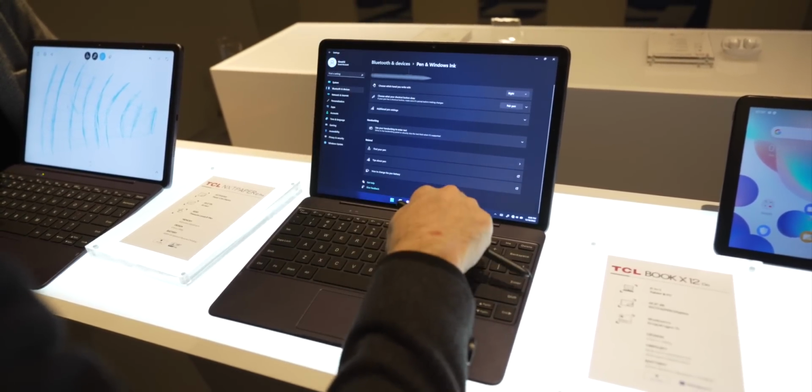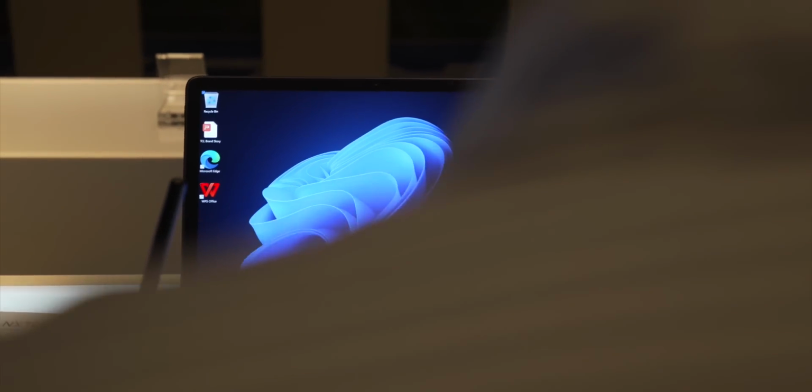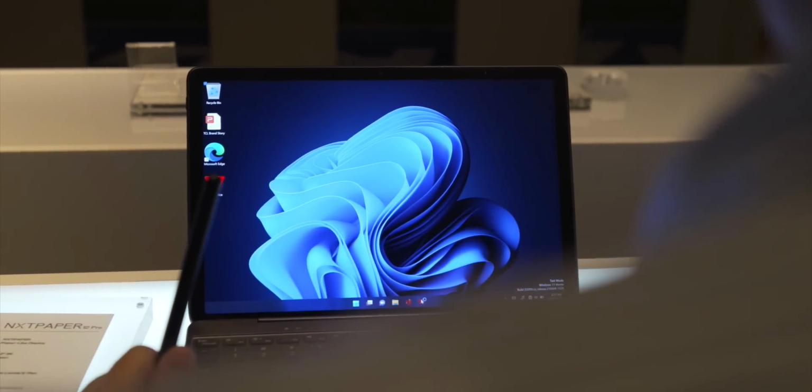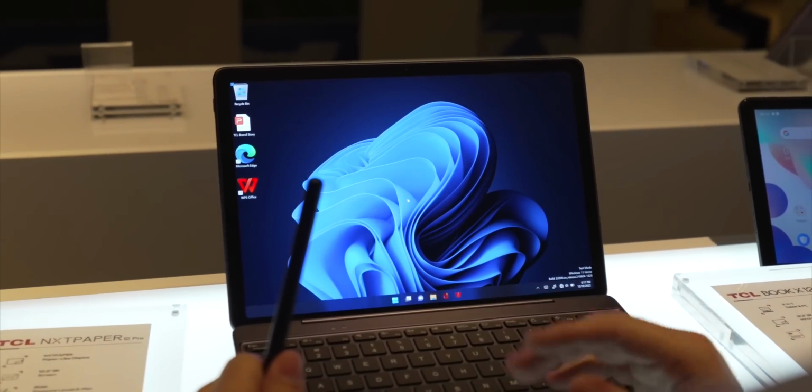We don't know how large the battery is, but TCL claims it provides 14 hours of usage, which is what we expect from Snapdragon laptops. We also have an 8-megapixel rear camera and a 5-megapixel selfie shooter, which is not impressive, but it's a tablet. It's for streaming. Be nice.